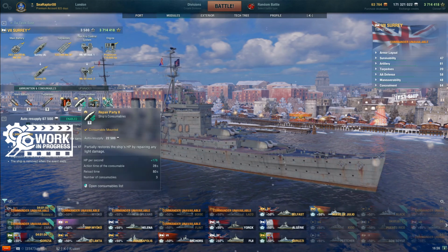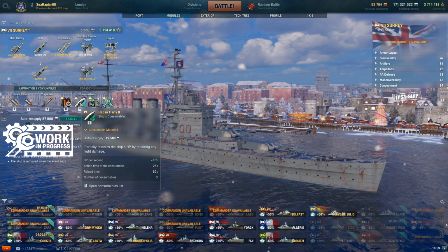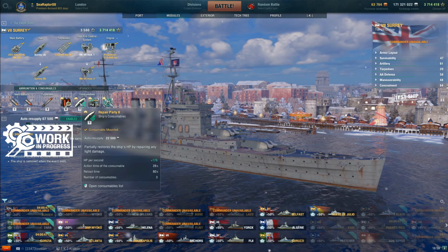Premium-wise, there are a couple other tier 7 cruisers that have a heal. USS Boise, Nueve de Julio, and Duca degli Abruzzi all come with a similar heal, but again, premium ships. So if you're looking for heals in the tech tree, you're not going to find them anywhere but the British in terms of tier 7 cruisers.